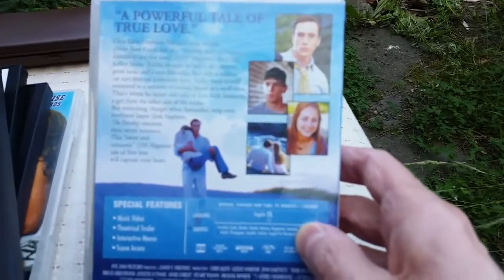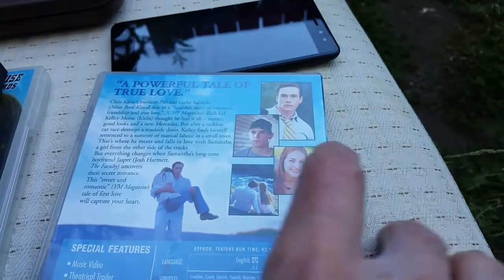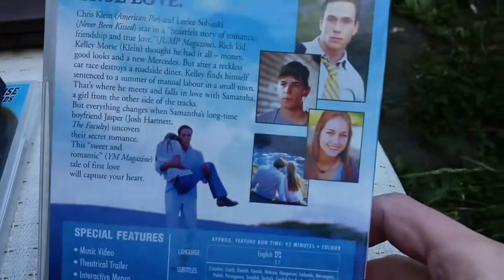And my focus is going again. I don't know why. It doesn't want to focus today. Usually I have no problems with the focus. Wait a minute. That's better.